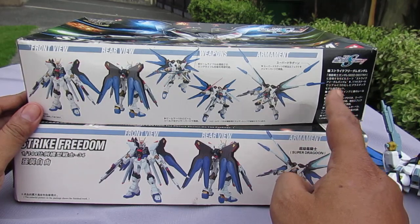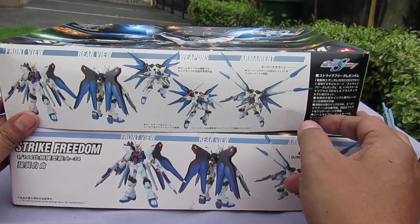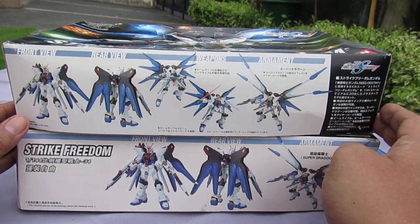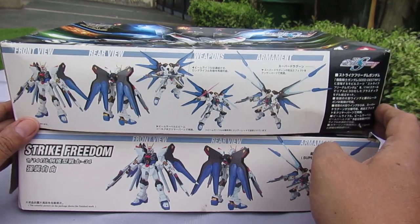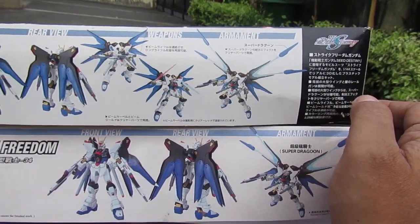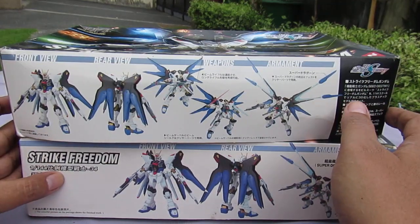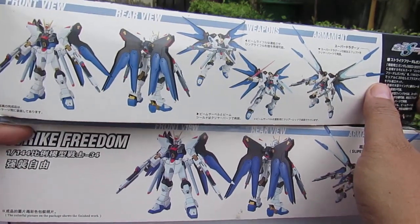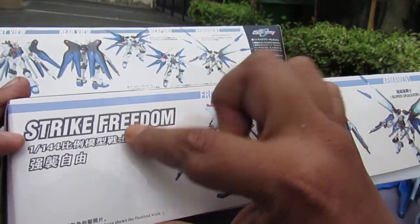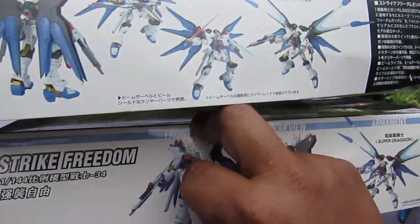And see that it has this and more information or more literature here. Everything's in Japanese. Can't read Japanese, so my friend in Japan, who I'll give a shout out next time, please tell me what this is. I'm sure he understands what this is. Anyway, the bottom says just Strike Freedom over here, no Gundam. And I believe these characters are not Japanese, they're Chinese, I guess. There it says 144 and stuff like that, 34. And here it says this stuff.